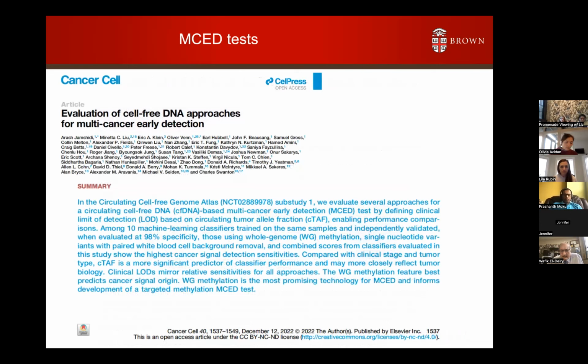So this is a recent paper, it looks like this just came out in December of 2022. And I'll just show you some of the data in here because this is fairly up to date. First of all, there is something you should be aware of. Most of you have heard of the Cancer Genome Atlas, TCGA. So for a few years now, there is now a circulating cell-free genome atlas, CCGA. Then there's circulating free DNA. There's the MCED test. There's the tumor allele fraction. And then there are these machine learning classifiers.